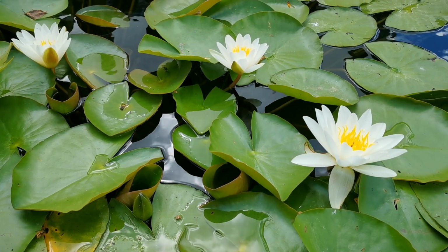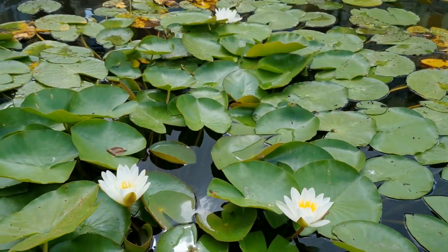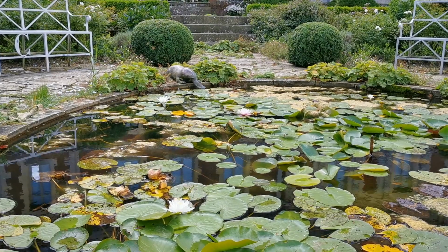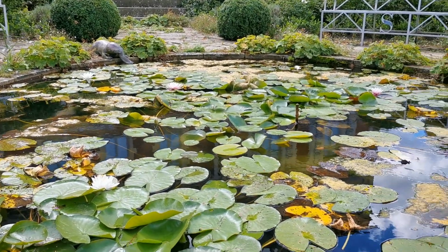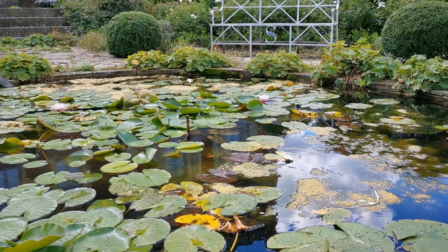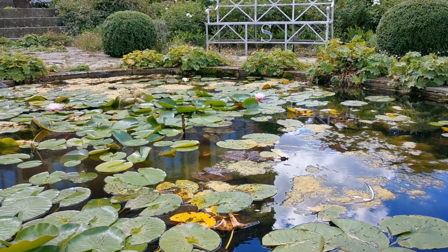These beautiful white and yellow water lilies are a feature of this large central pond. Water's crystal clear, it's got a good covering of oxygenators. It's awash with wasps at the moment, all coming in for a drink.